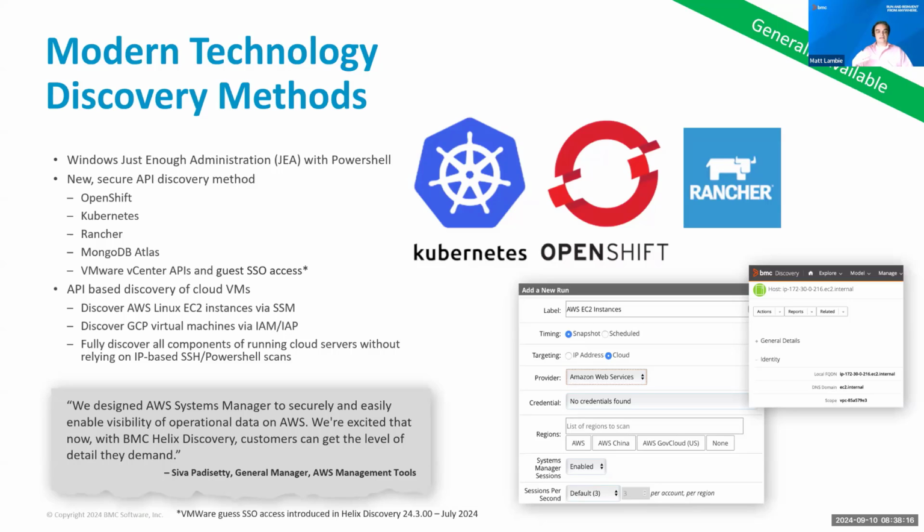And then accessing and improving existing capabilities. So we've had VMware vCenter Discovery via API to scan your hosts and your VMs. And one of the things we brought in this year has been the ability to access your guests via SSO access. And that was brought in, in fact, it's due for release in the next couple of weeks, so in the next release. And as we've shown there, we've gone further with the APIs.